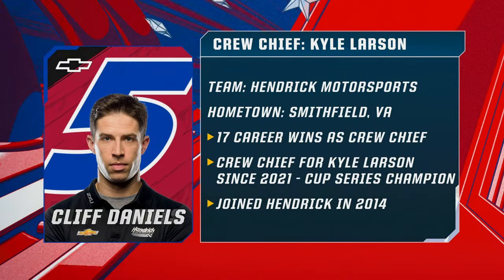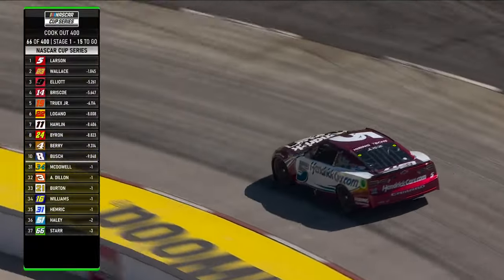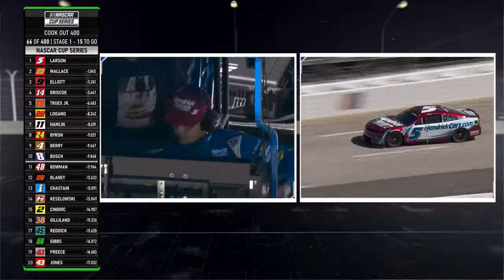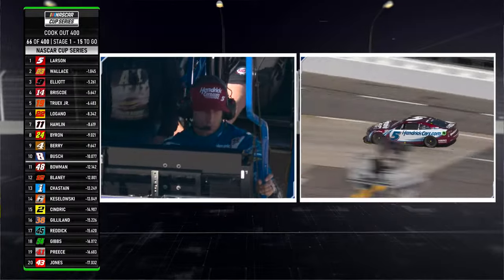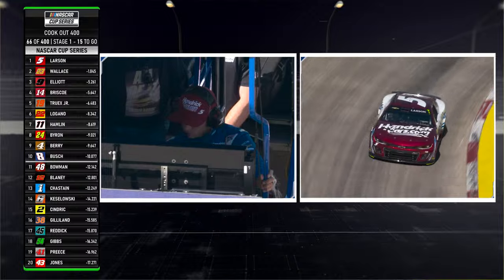Well, the only moment that I heard Cliff Daniels say that I don't believe is he doesn't know. That man is sharp and he always has a plan. Well, he sounded like somebody told him that pit stall one has not won a race at Martinsville in 10 years. Wow. Yeah. Well, if he has anything to do with it, that's going to change.